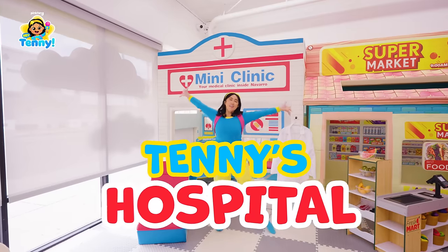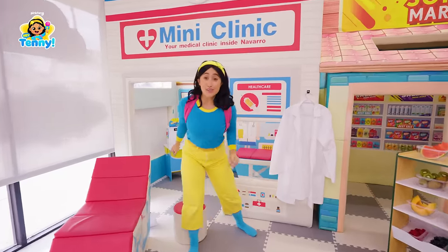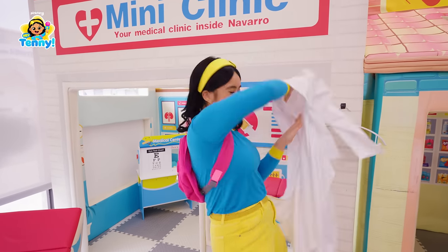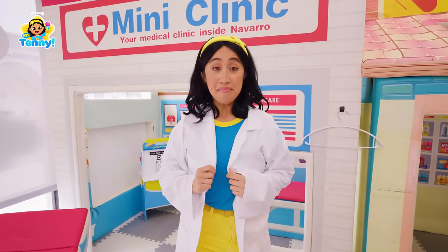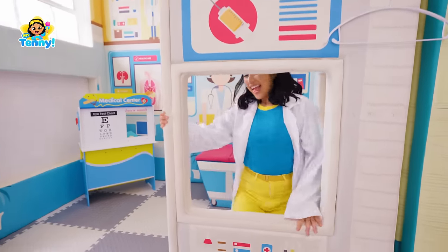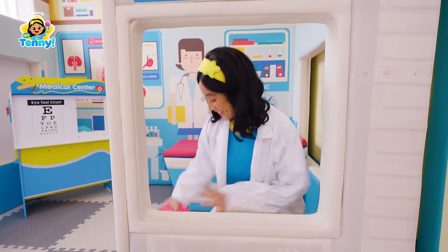This is my hospital! Check it out! Uh-huh! It's a doctor's coat. I'm gonna put it on. And now I'm all ready to see my patients.